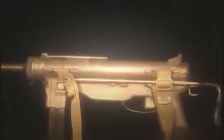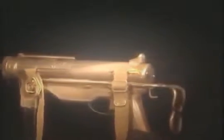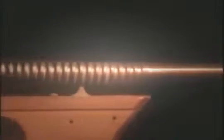The introduction of the M3 and M3A1 submachine guns marked the passing of an era in military small arms, an age of carefully crafted weapons with finely milled metal parts and hand-rubbed wood. In the evolving technology of warfare, the lowly grease gun stands as a significant achievement.